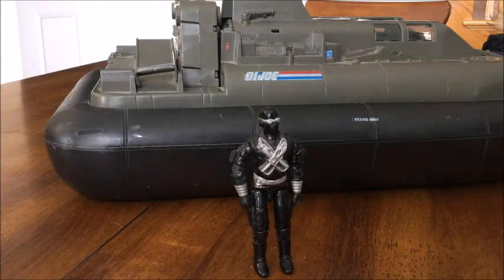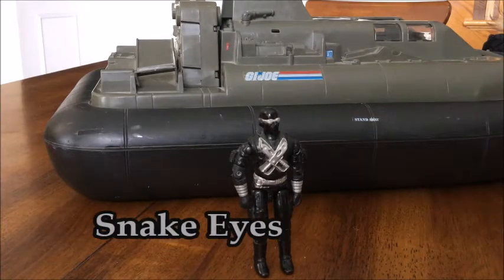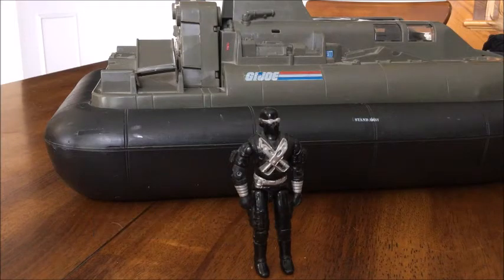Such a great toy. This is not a thrift shop find. I picked this up at a toy show that I went to a few weeks ago. I got it for $2. This is a 1989 version of Snake Eyes. I finally have a Snake Eyes. That's all I care about. I finally got one. He is my favorite Joe, and I didn't have a Snake Eyes.